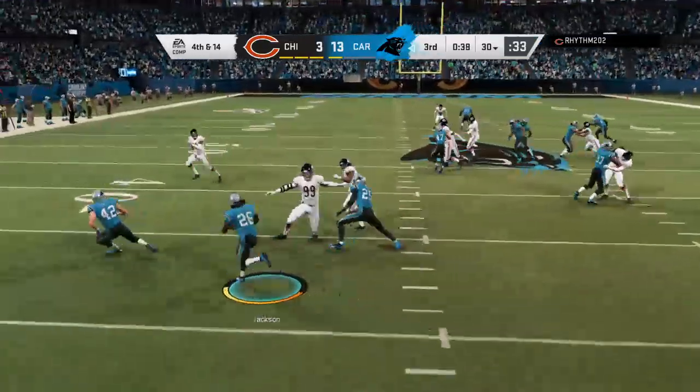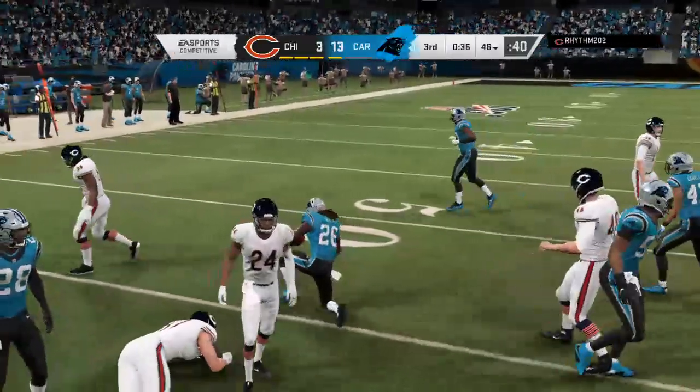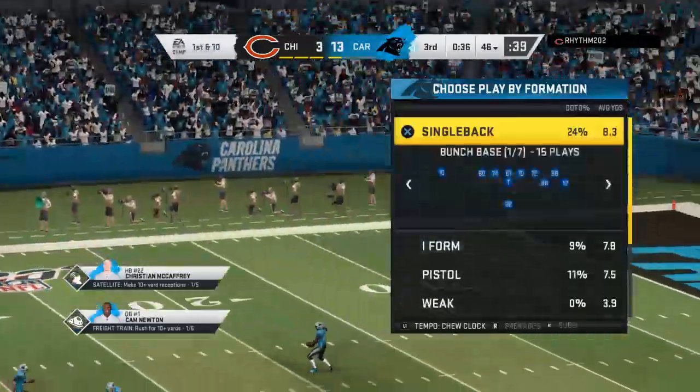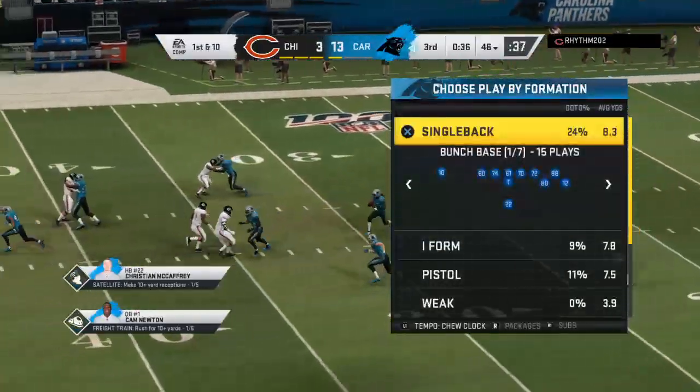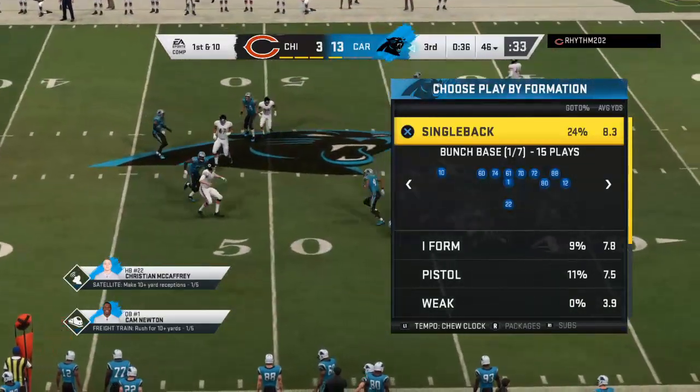Here's Jackson. Nearly a huge return, as it is. Still a very good one. 24 yards. And the Panthers will take over now, 1st and 10.